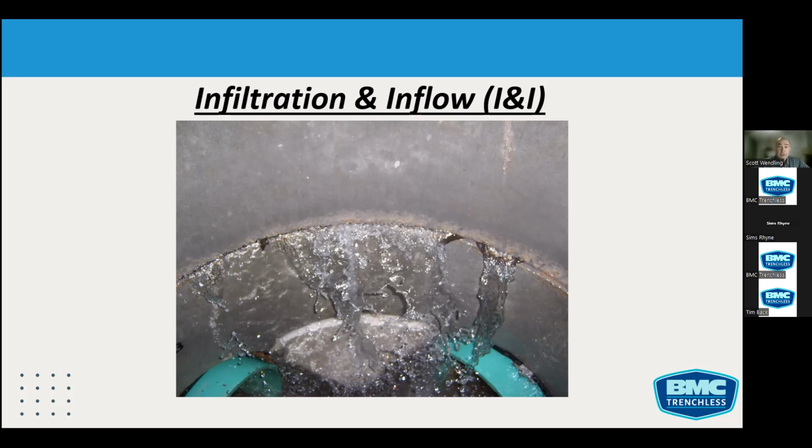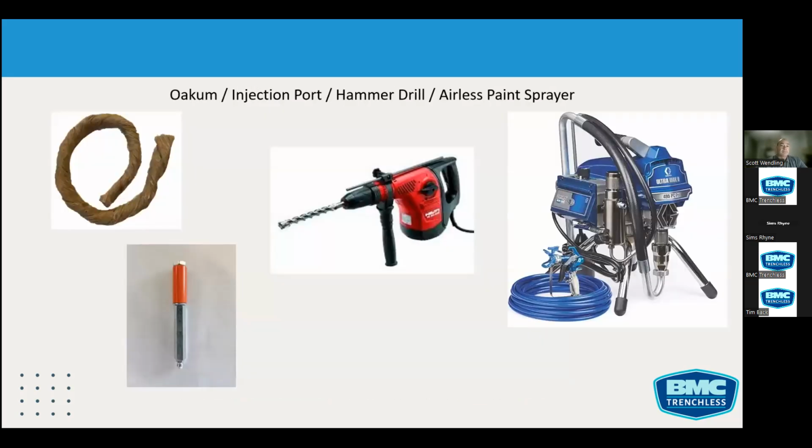And so how are we going to take care of that? Basically, some of the tools you're going to see a contractor utilize is oakum, which is essentially just a dry jute rope, and that's utilized to fill larger cracks and separations in the manhole seams between your barrel sections. Got a port, which is the orange device there. We drill a hole with a healthy hammer drill, and then also an airless paint sprayer.